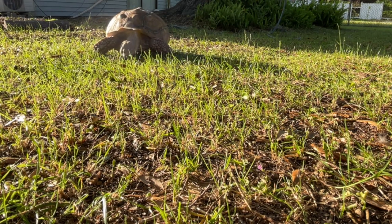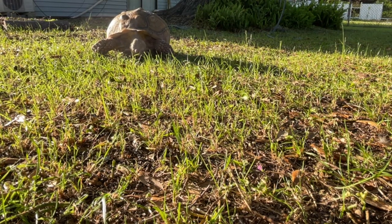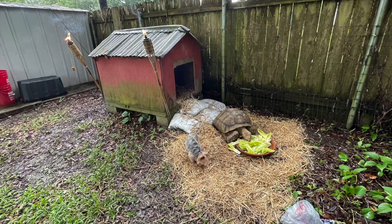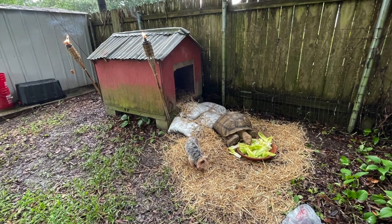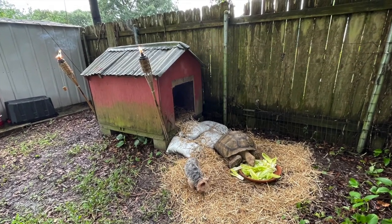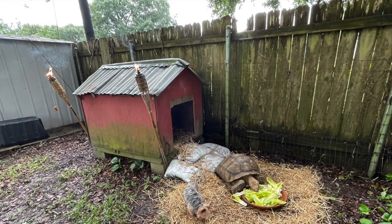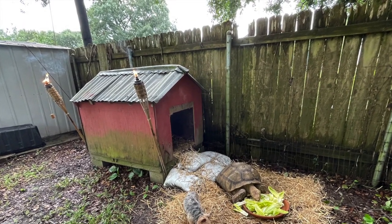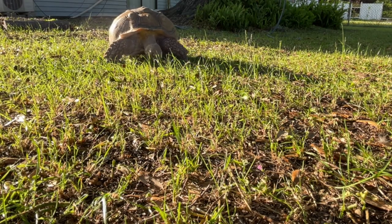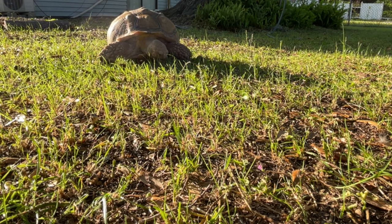You're going to see in today's video that the fence in the tortoise enclosure is completely wrecked. However, I want you to notice that there is another layer in front, and this is before the storm, so it was at one point a whole fence. But in the front of the wooden part, there's a metal part that is keeping Robert safe and in his enclosure.